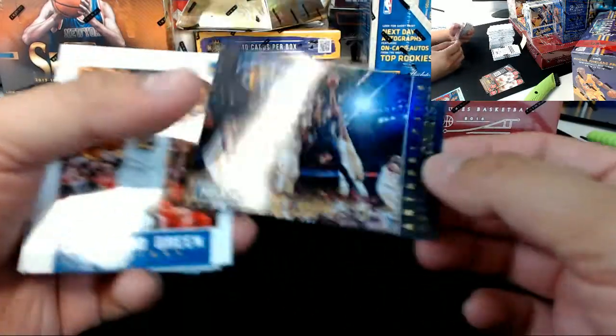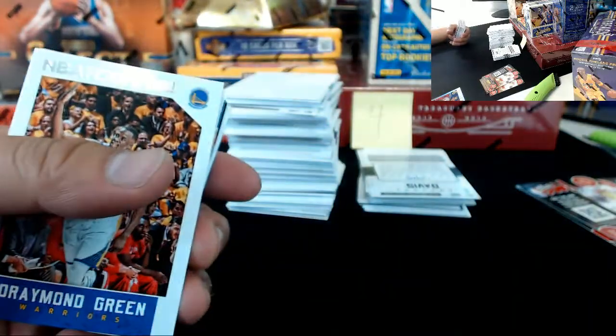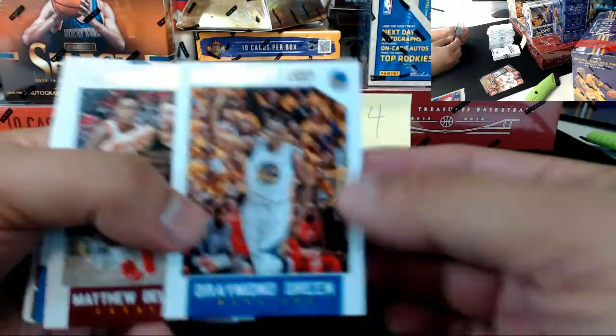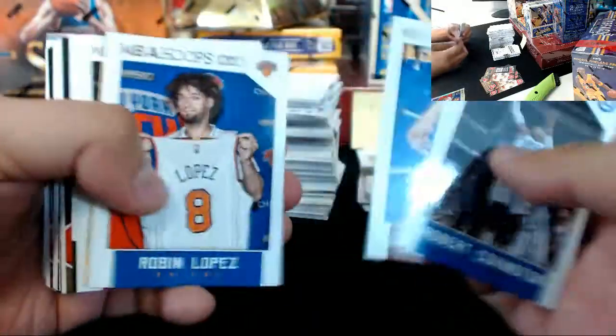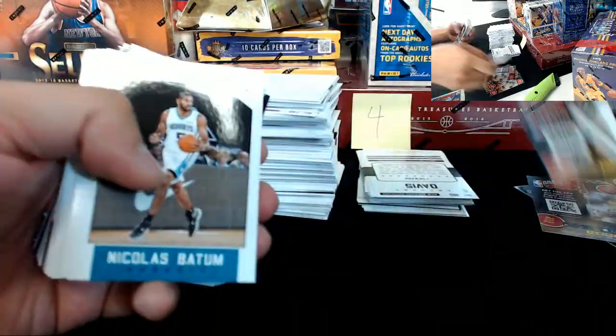Grievous Vasquez. Anthony Davis, courtside. That's him scoring on the Dubs. Pretty cool insert. There's Draymond. Robert Covington. James Harden, bird's eye view. Insert. Rashad Vaughn.